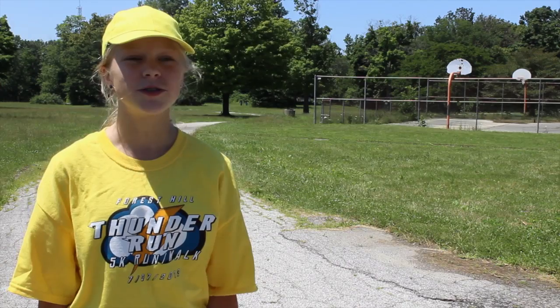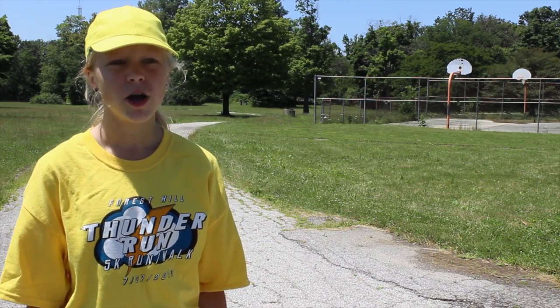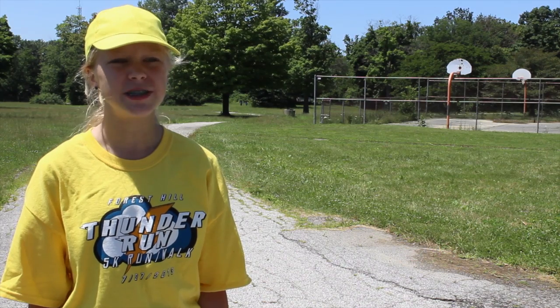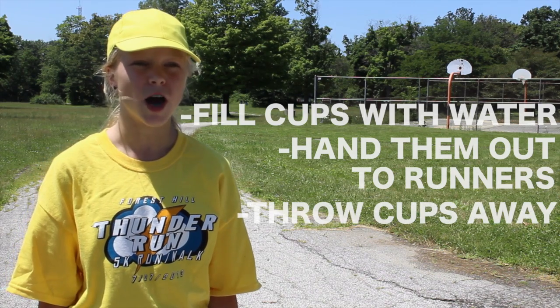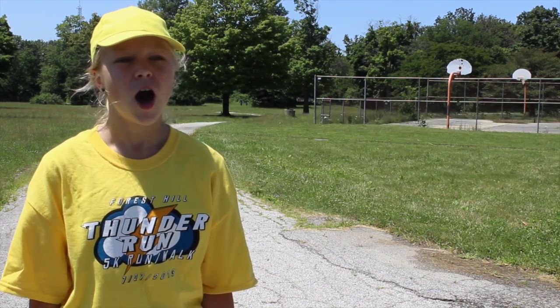About halfway through the race course, runners can grab a cup of water. 2 volunteers staff the water table, which will already be set up for you. And their job is to fill cups with water, hand them to runners who want the water, and then throw away the cups in the trash bag provided. Oh, and they need to be really good at cheering on the runners.